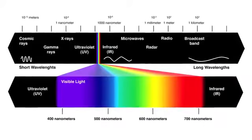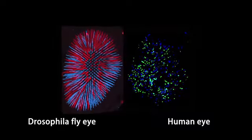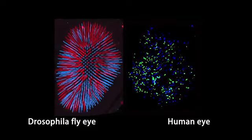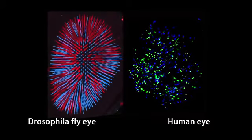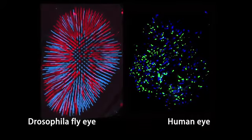The cells that have random gene expression in the fly eye are the ones that detect different wavelengths of light. They're called the R7 cell. They express either rhodopsin 3 or rhodopsin 4, and these proteins are what detect different wavelengths of UV light. And so that's kind of homologous to, in a human, we have different cones that detect red, green, and blue light. And they're randomly distributed in the eye, like in this mosaic, and it's the same for the UV detecting cells on the fly.